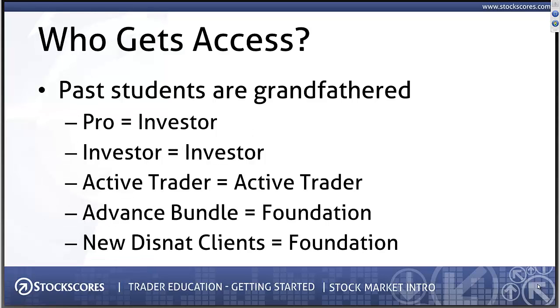So who gets access? Here's how it works. Anyone that's taken one of my classes in the past essentially gets grandfathered into the new material, no extra cost. If you took my pro class in the last 15 years, you are now investor status. If you took the investor course, which I've been doing for the last 2 years, you are still an investor. If you took active trader in the last 2 years, you are still active trader.